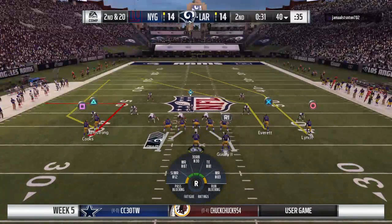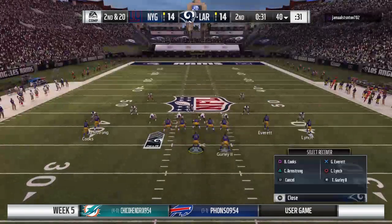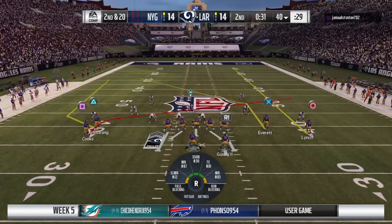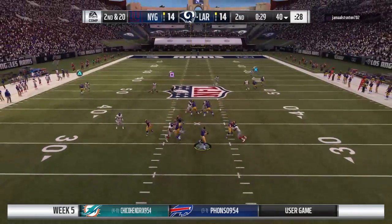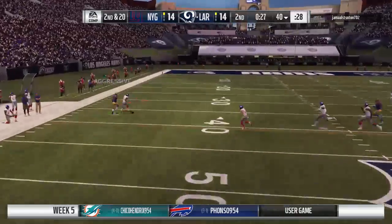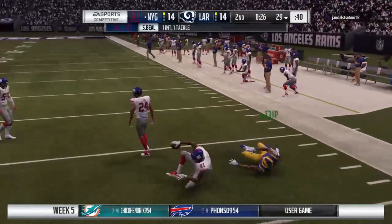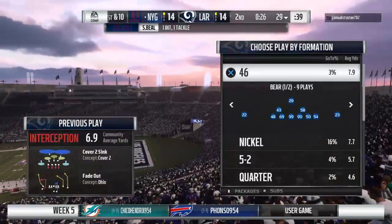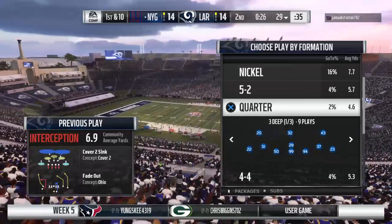Lift! Lift! Tiger! Tiger! A shotgun snap for Gone. Is this intercepted? It is. It's intercepted. Picked off near the 29. And they will take over at the 29-yard line.